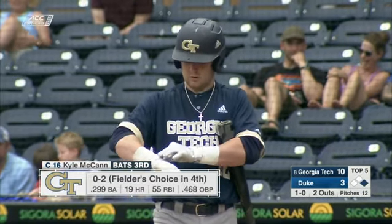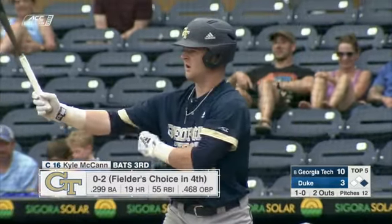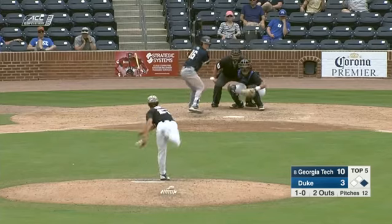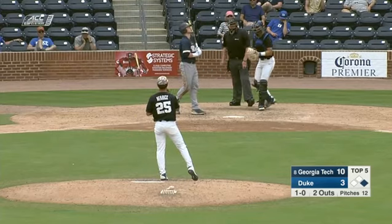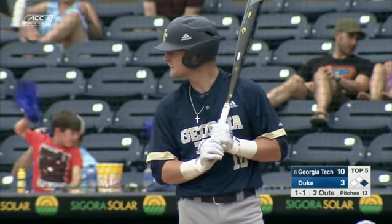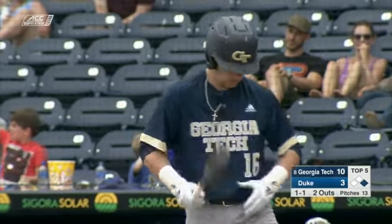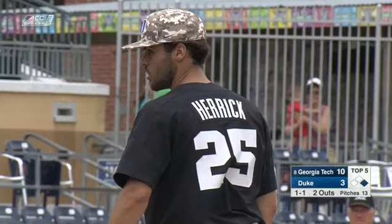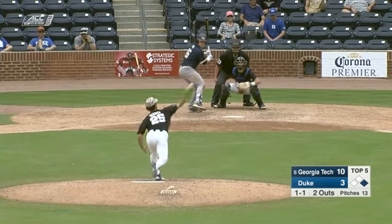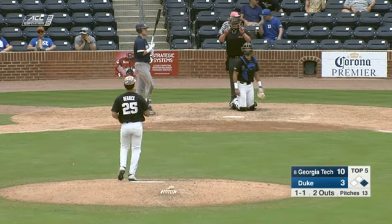McCann at the plate. He was also thrown out by Rothenberg today. That was not ruled a caught stealing, however. Ball had gotten away from Rothenberg briefly. McCann looked to move from first to second, and Rothenberg threw him out. One ball and one strike from Herrick to Kyle McCann, who's 0-for-2 on the day, but has reached base twice, once on a walk, once on a fielder's choice. Now 2-1.